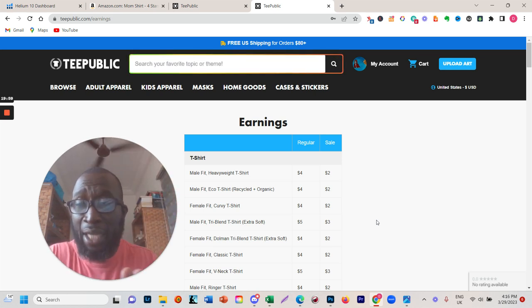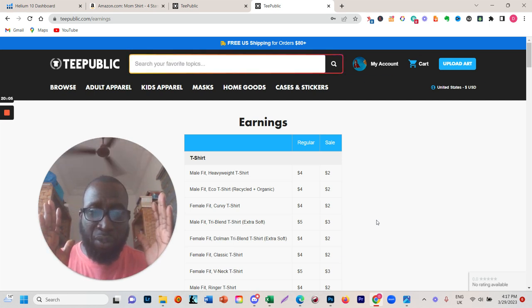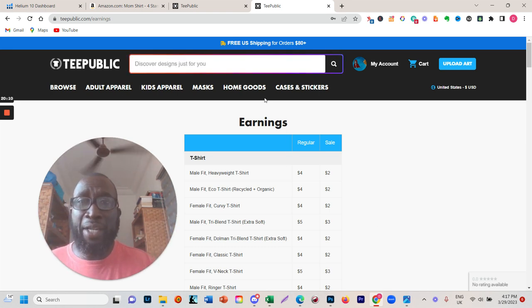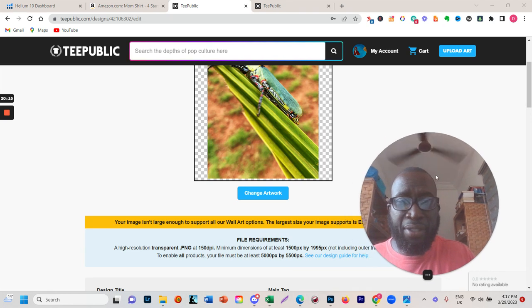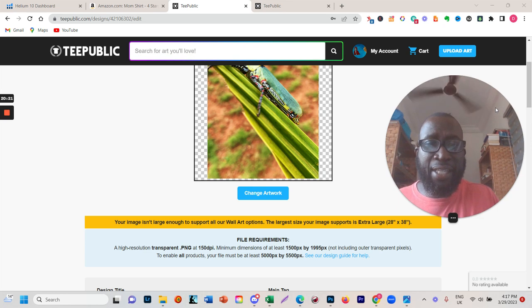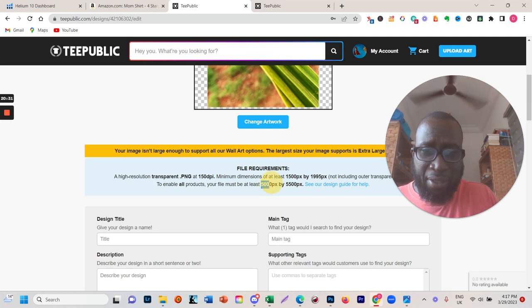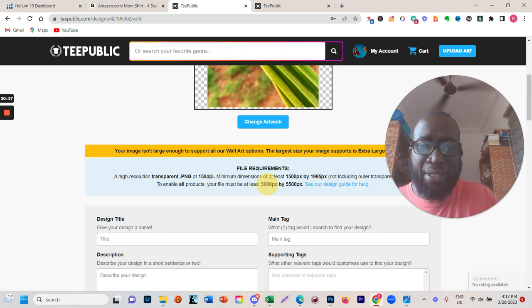Once the design is uploaded, I don't do anything again. I don't come back and change the design. Do the work once and then watch how it goes over time. So let's go back. Now the design is there. So what we're going to do is ignore this one, it's just saying the largest size your image supports is extra large. Yeah, that's fine. This is their T-Public one. You can use that one too, but I use the Amazon one. But you can use this one, the same one.